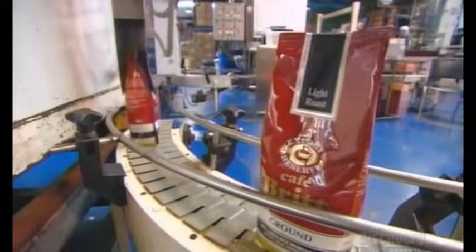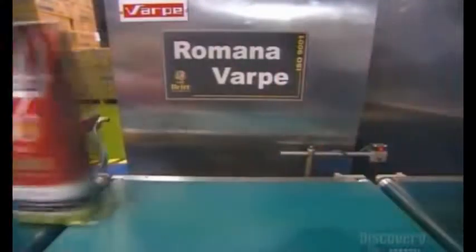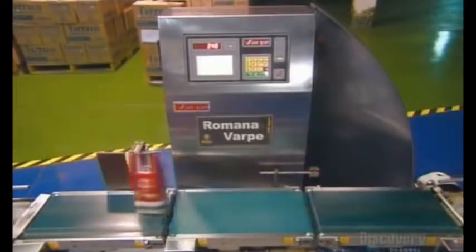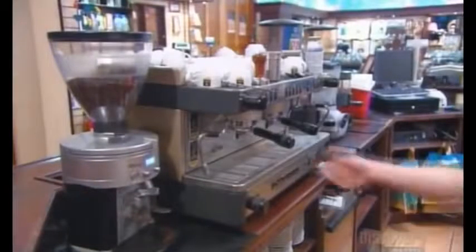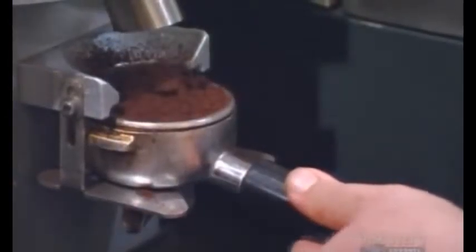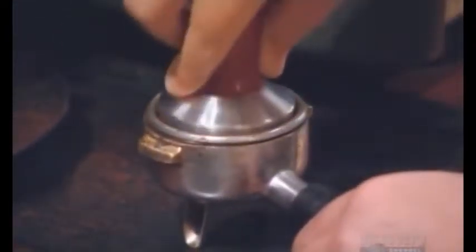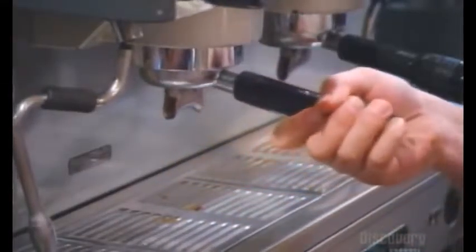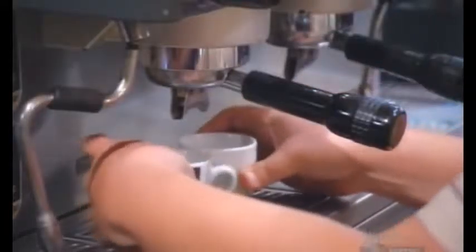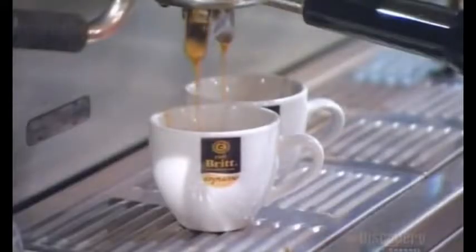The machine separates the bags, and they fall onto a custom-designed conveyor belt that weighs each one as it passes through. Over at the espresso machine, the barista demonstrates the technique required for a perfect espresso. She puts 7 grams of ground coffee into the holder, tamps it down firmly, then wedges it in place. The machine applies water pressure to extract the espresso. The distinctive foam is a sign this coffee is first rate.